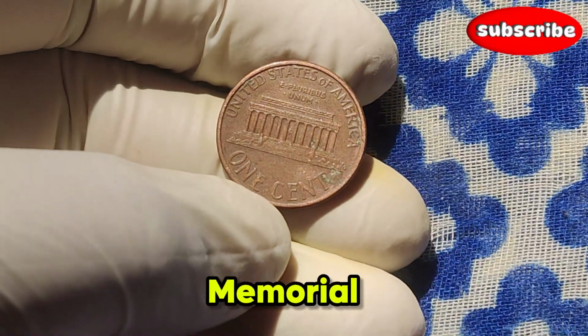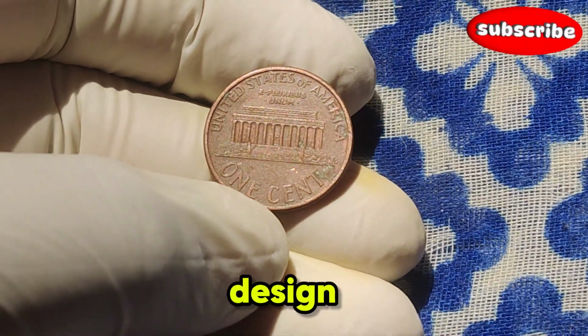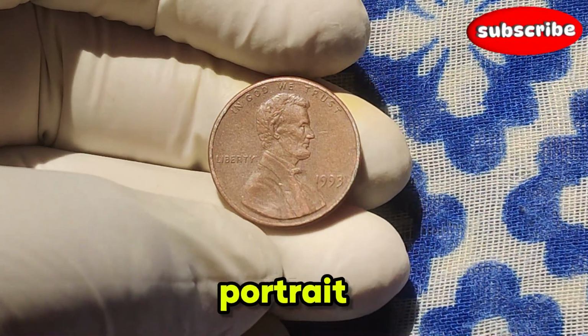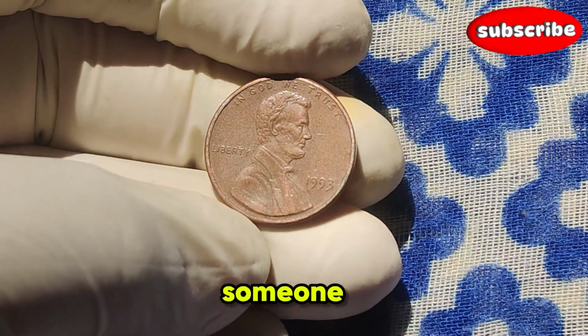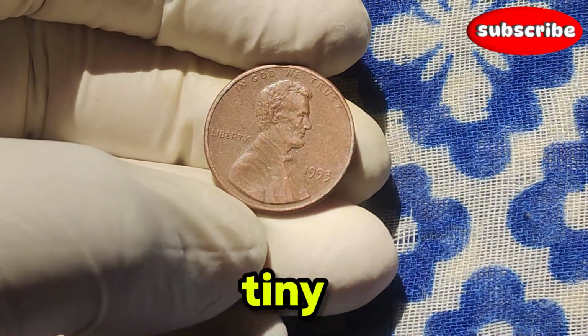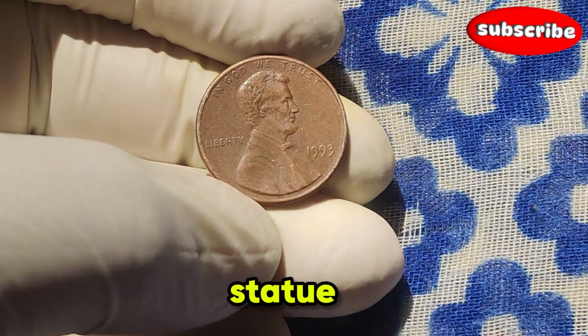The Lincoln Memorial penny is unique in the world of coin design because it features the same historical figure on both sides. The portrait of Lincoln appears on the front, and if someone looks closely at the columns of the memorial on the reverse, they can actually see a tiny representation of Lincoln's statue sitting inside the building.